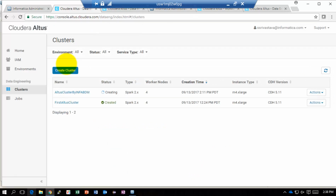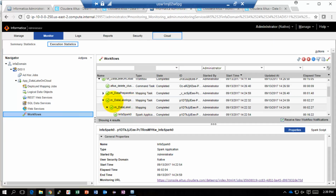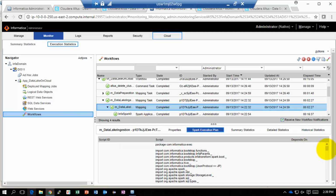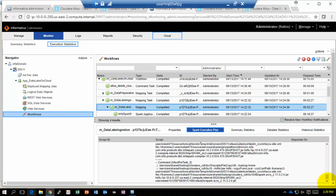As you see here, the cluster is getting spawned by Informatica Big Data Management, and we have 4 nodes spawned in this cluster. It is using Spark 2.x with the instance type which we gave in the Informatica developer tool. This cluster is now created, and it is ready to execute all the Informatica jobs. Now let's go to the Informatica admin console and see the different steps involved in this mapping execution. In this mapping, we can come to this level and see the Spark execution plan. This is the execution plan we used to run this entire mapping on Spark.